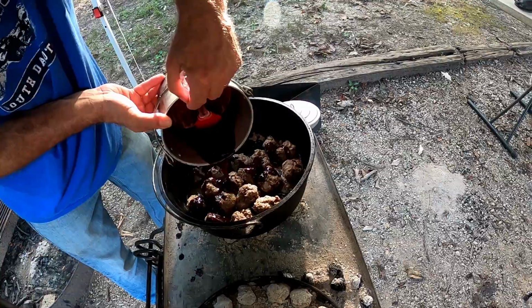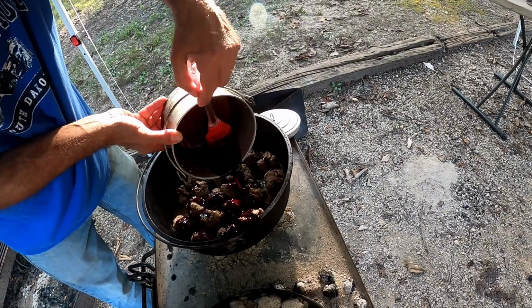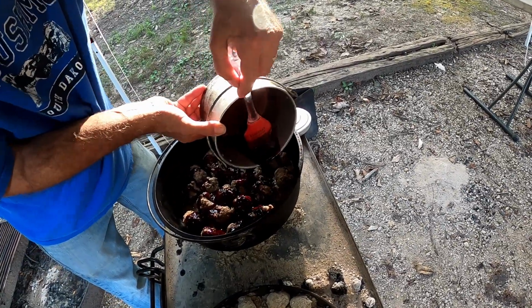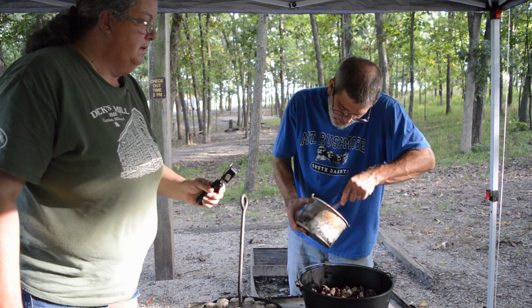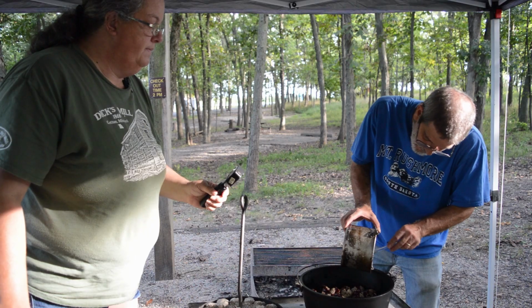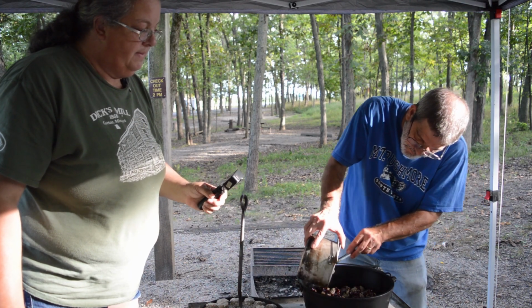Then you let that sauce cook on there a little ways, right? Mm-hmm. Our side dishes are ready. We're just waiting on the meatballs. Get our spatulas so we can get all the goodie out of there. That one needs a little bit more. And that one.